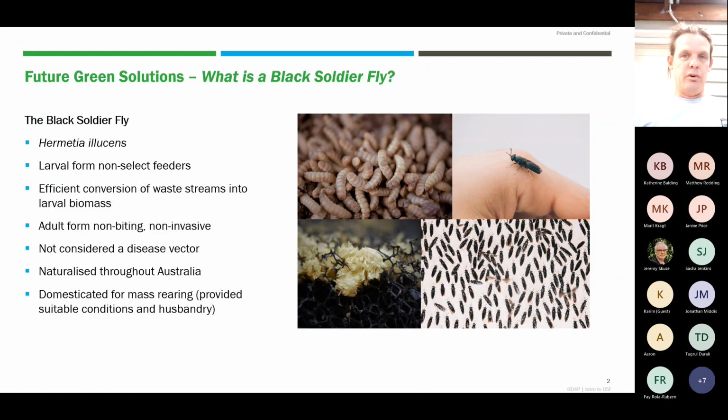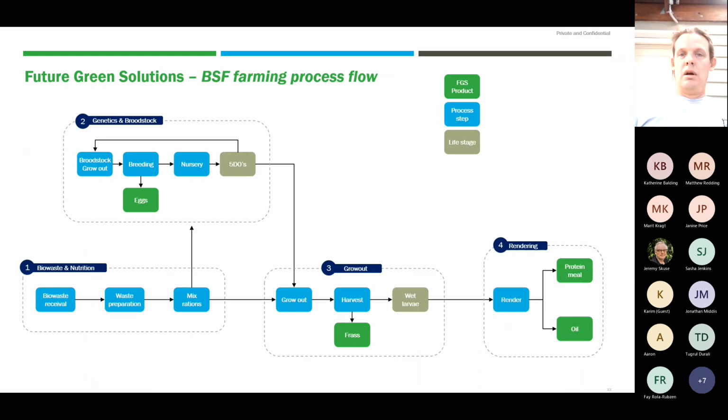So for those of you who don't know, what is a black soldier fly? So you've probably seen them around in nature without really understanding what they were. They're a wasp-like fly, typically solitary in nature. They do not bite and they don't feed in their adult form. So they're not known to be a pest or a disease vector. They're naturalised within Australia and not recognised by the department as a pest in any way, shape or form. They've been highly domesticated overseas for use as waste management and protein production.